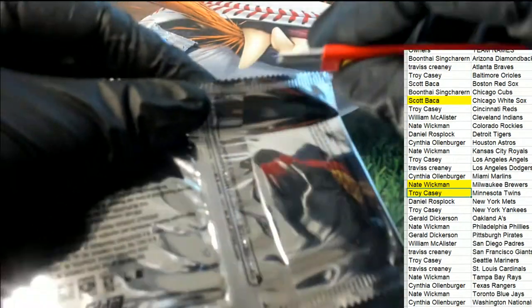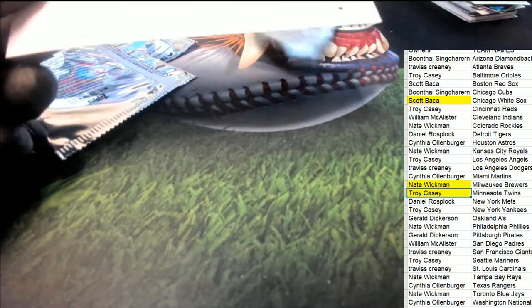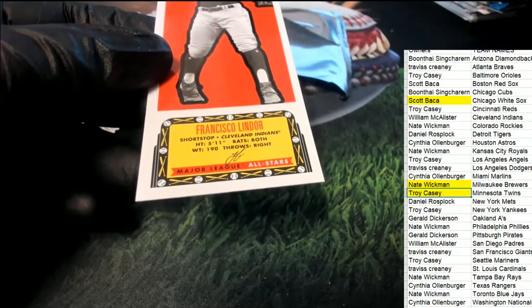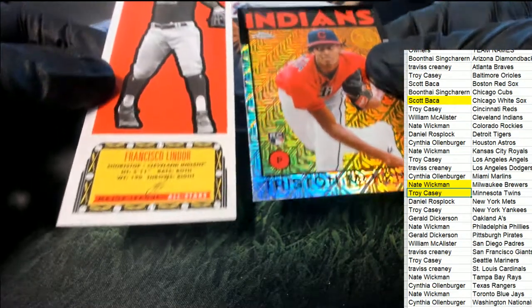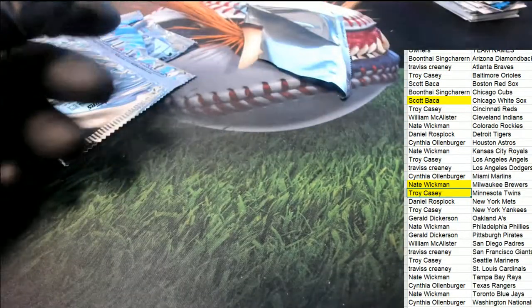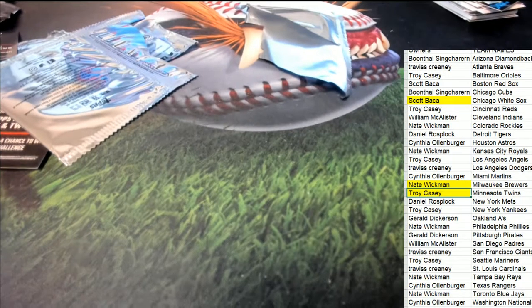Tristan McKenzie for the Cubs. I said Cubs. Tristan McKenzie. We got two Indians here. So really nice. Pretty good things coming out of there in Series 1 baseball. Congratulations.